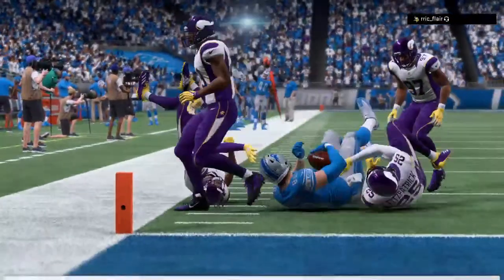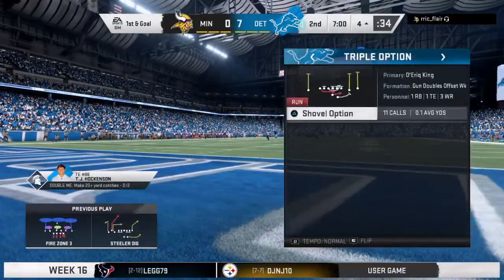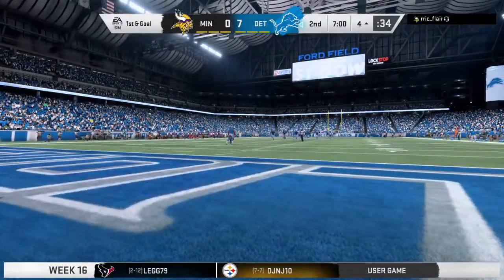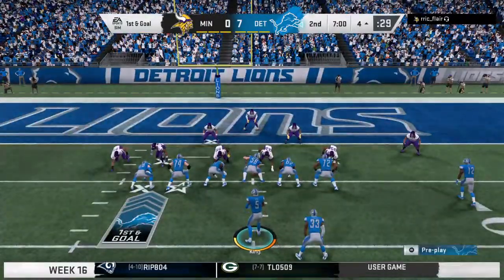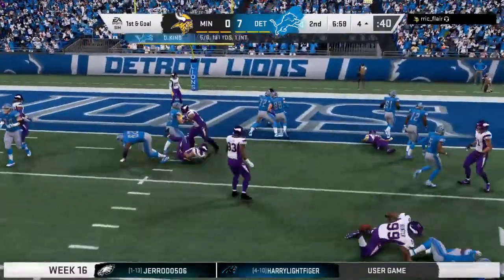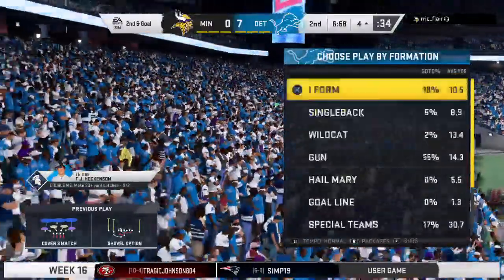That's the end of the first quarter. Second quarter action now from Detroit, and it's the homestanding Lions who have the football as they go to work on a first and goal. Throw on first down there, but it's incomplete. They'll say no gain on the play, and it'll be second and goal.